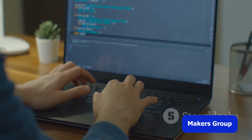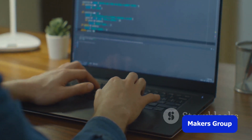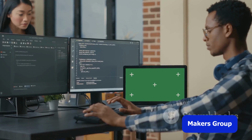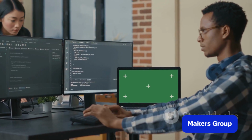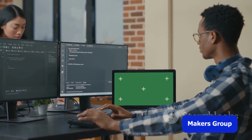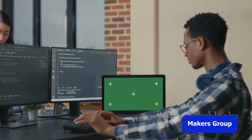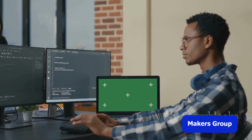PLC programming, in essence, is the act of creating instructions for these controllers, enabling them to carry out a wide range of automated tasks. It's like teaching a robot how to dance. But instead of dance steps, we are dealing with logical sequences and control commands.